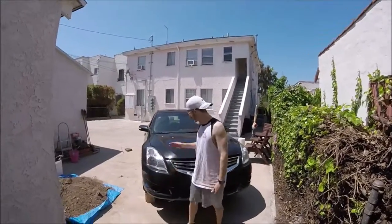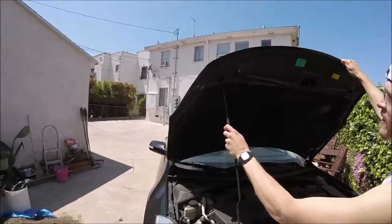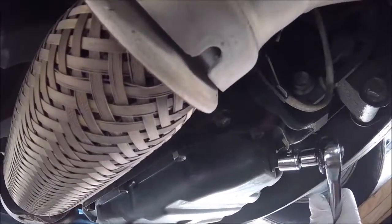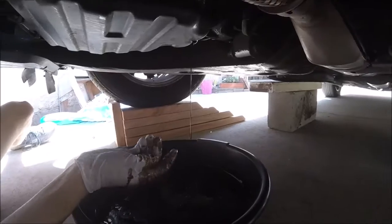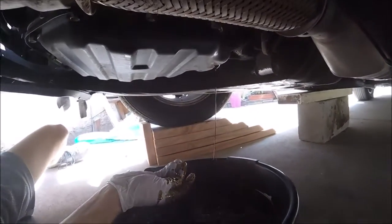Today I'm going to be showing you guys how to install... Jeez, I put this on. This son of a gun is tight. Oh. Woo! Drain that oil. Look at this oil, it's filthy, and look at the pan, it's barely filling up. This thing's probably 3 quarts low.